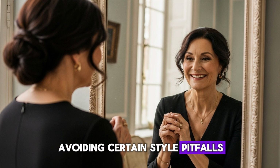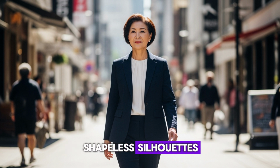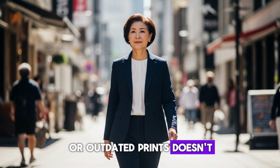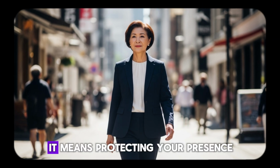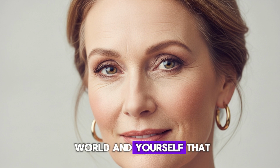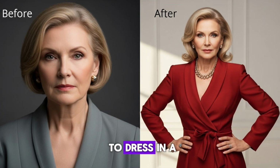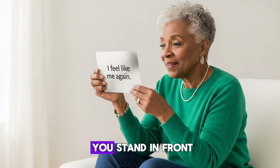Avoiding certain style pitfalls, like dull colors, tight necklines, heavy fabrics, shapeless silhouettes, or outdated prints, doesn't mean following fashion rules. It means protecting your presence. It means reminding the world, and yourself, that confidence has no age. The real secret isn't to look younger. It's to look present, to dress in a way that says, I still care, I still glow, I still belong. So the next time you stand in front of the mirror, don't ask, how can I hide? Ask instead, how can I shine?